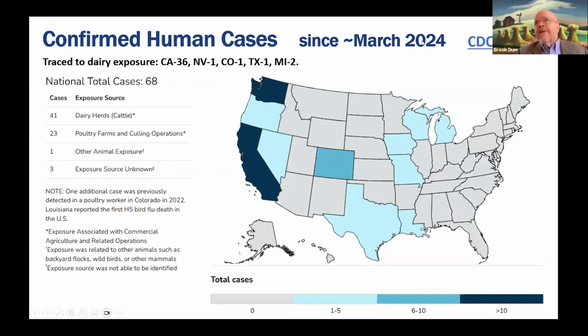Again, this is only tracked since March of 2024. In other words, it doesn't go all the way back to 2022. In those first couple of years of this outbreak, there were some scattered individual cases, but the human cases really don't start in any numbers of significance until 2024.